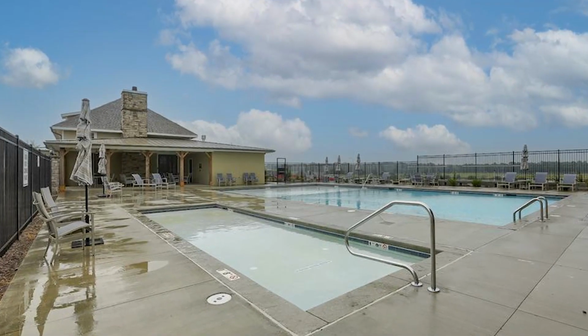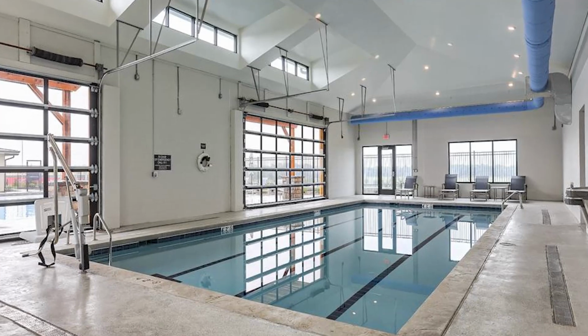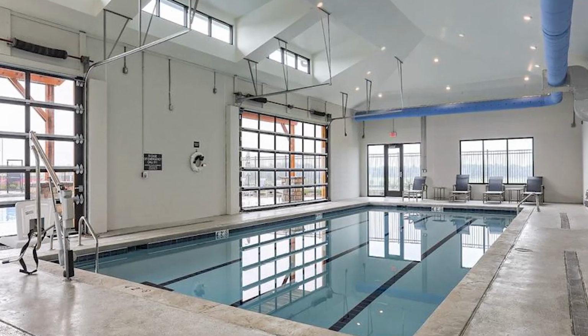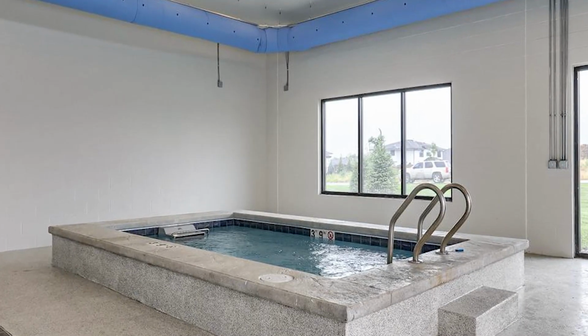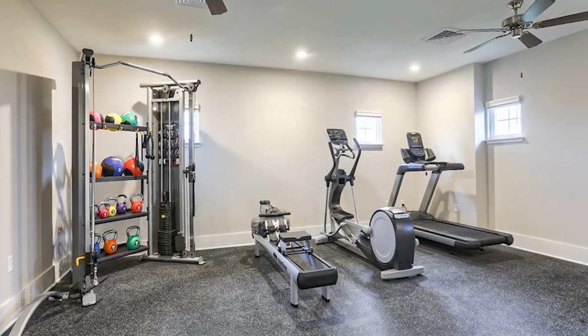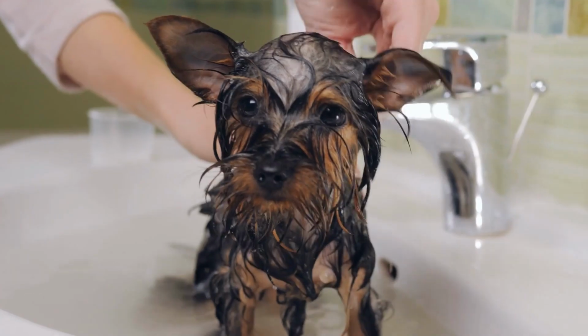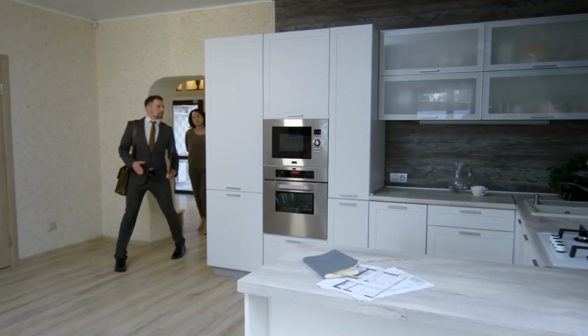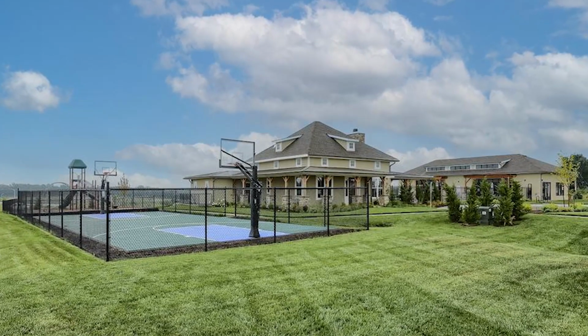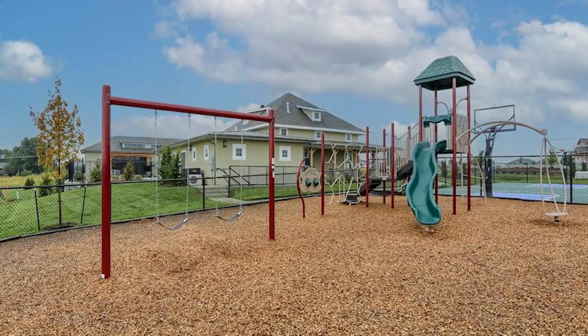You've got 4 pools, 2 of them are outdoor, 1 of them is for kids, 1 of them is for adults. You've got 2 indoor pools as well. There's one lap pool and there's one machine pool, which is kind of like a workout where it creates a current and you have to swim in one place, but you're resisting the current the whole time. The clubhouse has a private fitness center, conference room, dog washing station, which is a huge benefit if you're a dog person. There's a kitchen, a gathering room. Outside, you'll see a basketball court that can also be used for pickleball. There's a playground and of course, walking and biking trails.